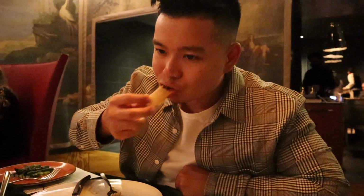Alright, these are house-made potato chips. The souffle chips. Let's try it out. It's flaky. It's airy. Not your typical Lay's chips.